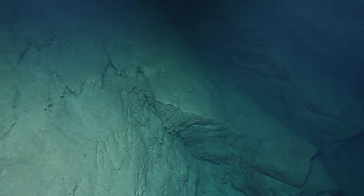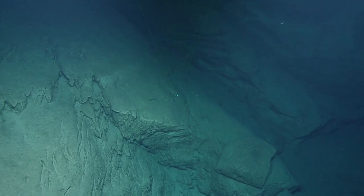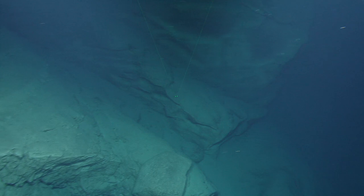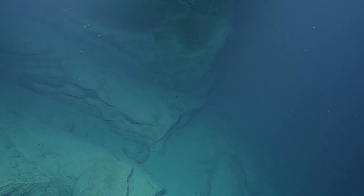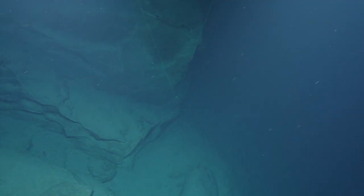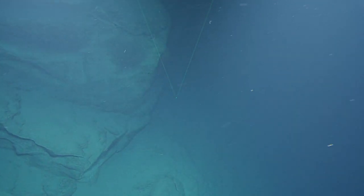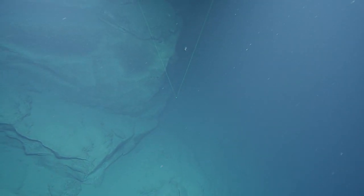Really cool rocks. Feather star bathing in the current. Unstalked. If we can look at that quickly.